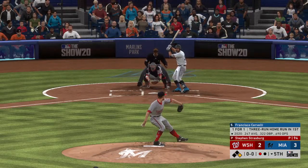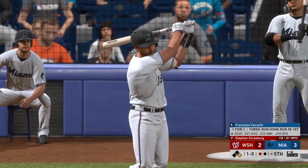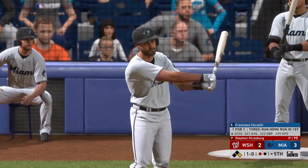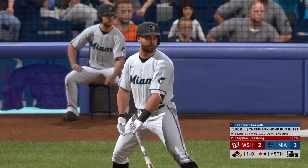Here's the catcher, Francisco Cervelli, as he'll take a look at a pitch too low, it's ball one. He'll attempt to put the ball in play for a change here with the first two guys going down on strikes to start the inning.